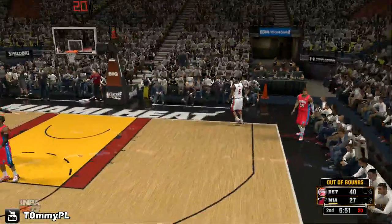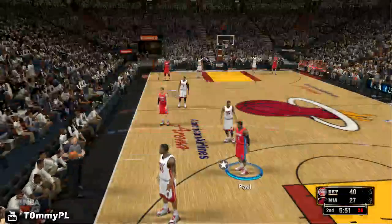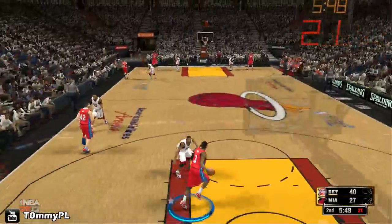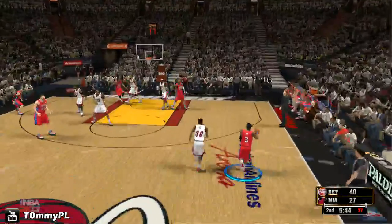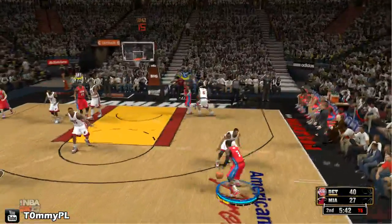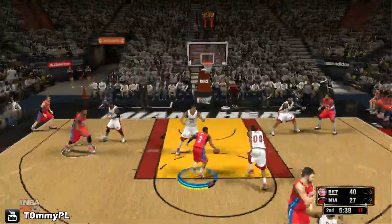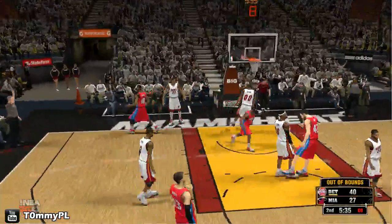Out of bounds. Detroit takes possession. There was very little chance that that pass was going to find the target. Not from that distance anyway. And Detroit has possession. Paul with the ball. 9 points in the game so far. Paul gets a screen from Love. Layup off the bench. It's out of bounds. The Heat will go the other way.